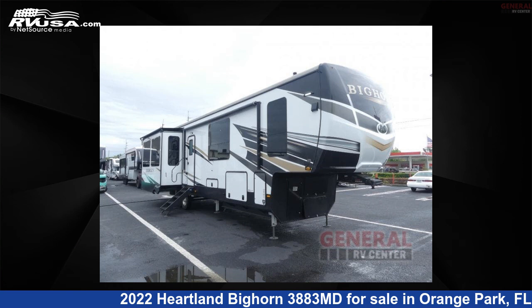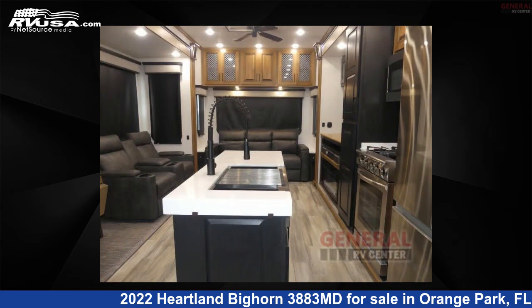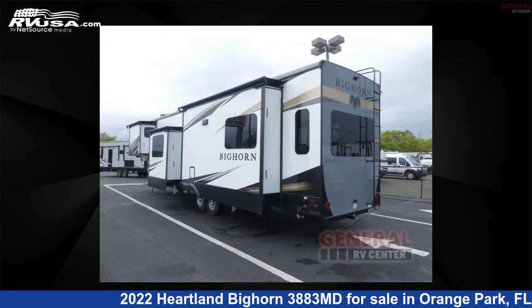This 2022 Heartland Bighorn 3883MD is a fifth-wheel RV. It is located in Orange Park, Florida, 32073 and is offered for sale by General RV Center.